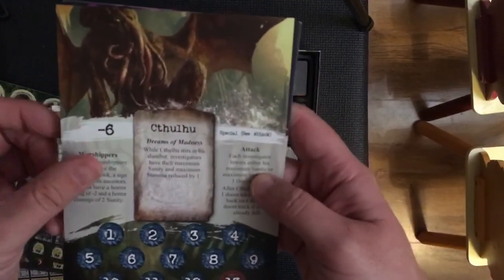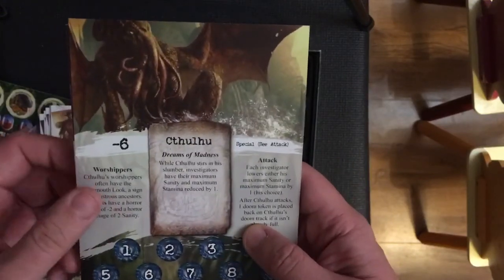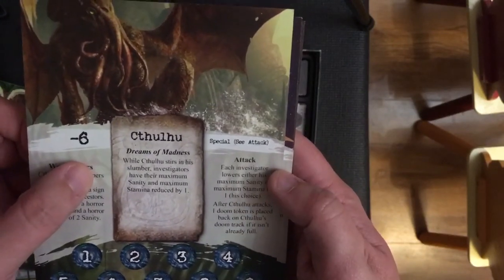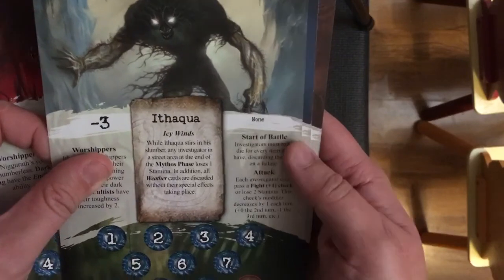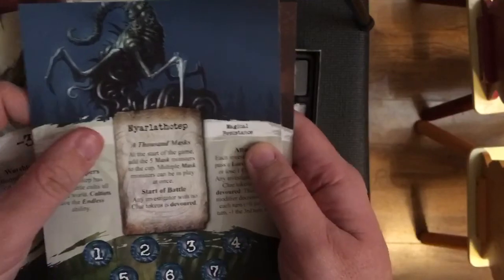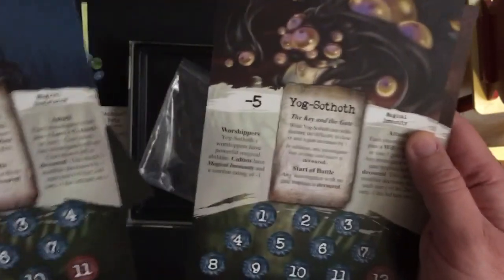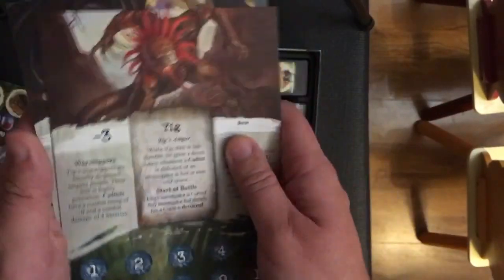Great old ones. Now I've pronounced the names of all the investigators, you can either laugh at me trying to say the names of the great old ones. Cthulhu, Hastur, the King in Yellow, Azathoth, Shub-Niggurath, Ithaka, maybe, Nyarlathotep, okay, that'll do for me, Yog-Sothoth, and Yig.